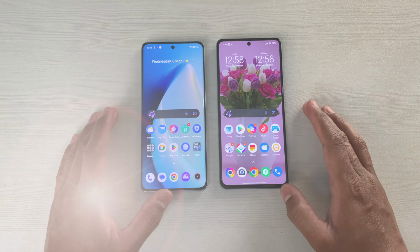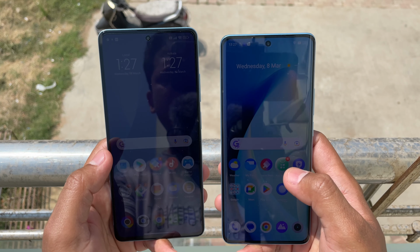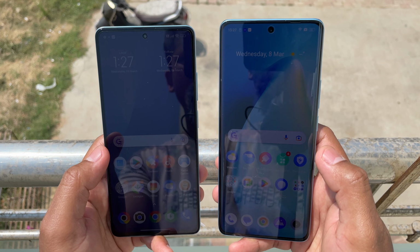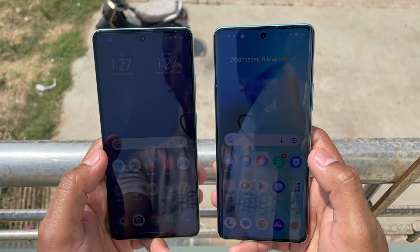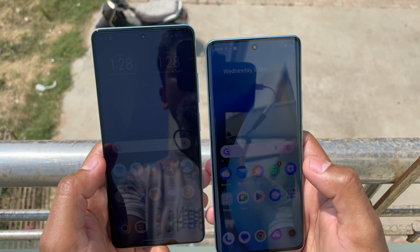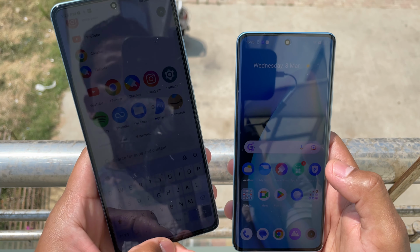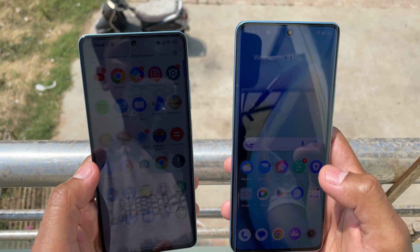So let's go outside. Guys, I'm outside now and I have turned off the auto brightness on both of these and set the maximum brightness. This is the Realme 10 Pro Plus and this is the Poco X5 Pro. Now you can see that apparently this Realme 10 Pro Plus appears to be brighter compared to this one, although it has lower 800 nits of brightness compared to this 900. But I can tell you that it appears to be brighter. It doesn't mean that this one is bad in terms of visibility. It is actually good. You can see that there is no problem of visibility on this one. But yes, to some extent, it appears to be brighter according to me.